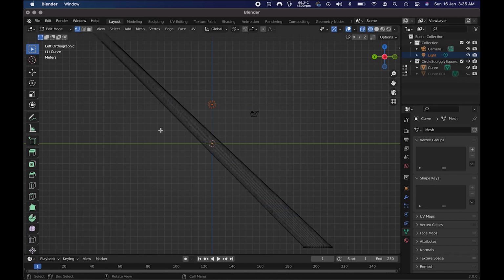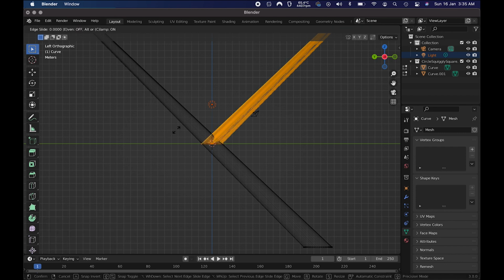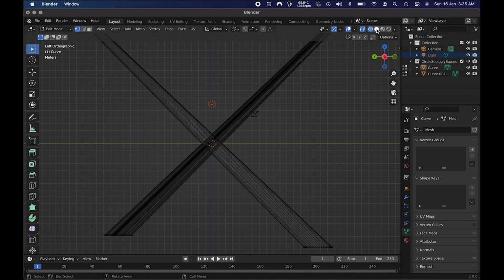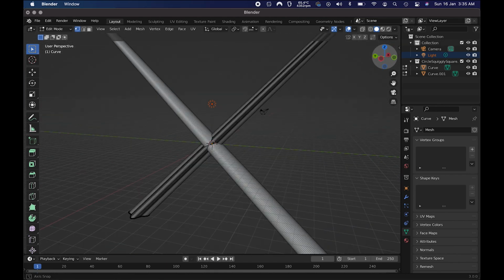Before you start with the other one, please make sure there are no vertices left behind here by trying to select them. Sometimes that happens. I don't know why it happens, but it does. So there are no vertices here. Let's go for the other shape. Hit GG, G twice. Press Alt and extend it further. Let's change our shading back to this second option. Now you can see we have two shapes there that are intersecting.